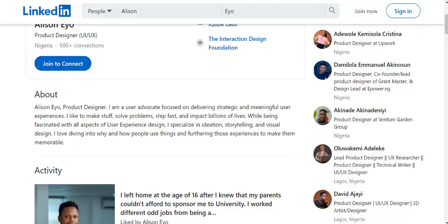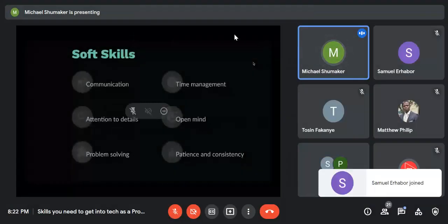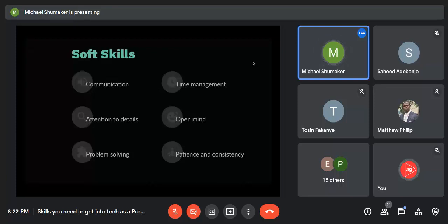So the soft skills are things that you really need to hone in order for you to start the career and grow in it. Communication is very important. Attention to detail, I cannot emphasize that enough. The way you think about problems and the way you solve those problems. When I started out, a friend of mine told me, she said, Michael, you have to be a product designer in everything you do. You have to see everything as a product. And it really helps. So maybe it will help you guys.